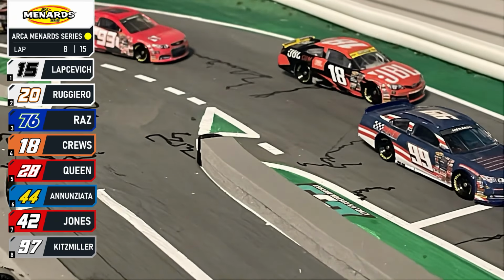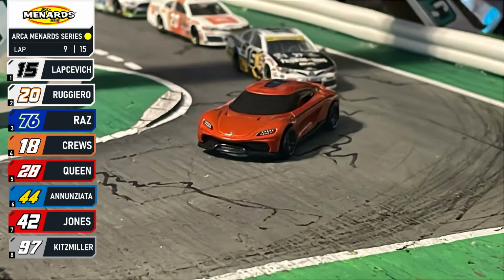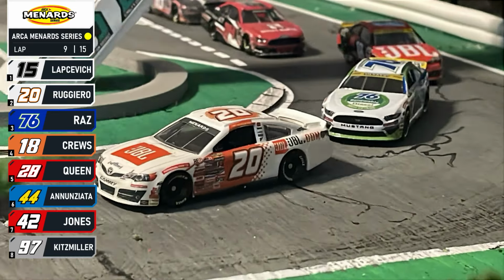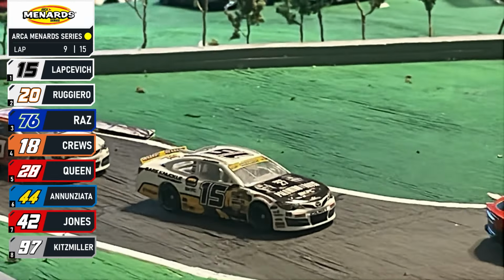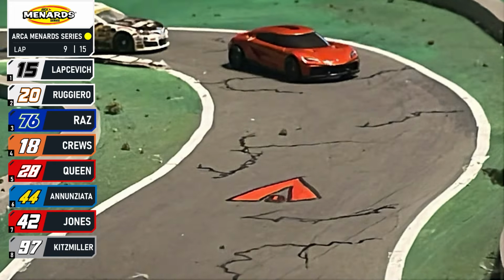He had built up a good gap in front of Ruggiero, so now they're going to be grouped up back together. They have a chance to pass him going into turn number 1 and other corners of this racetrack. It's going to be very, very interesting. The first run was very interesting to me, too. There was more action than I was anticipating.